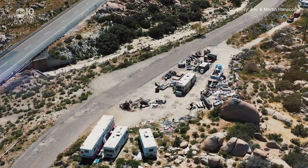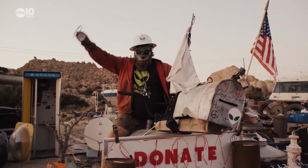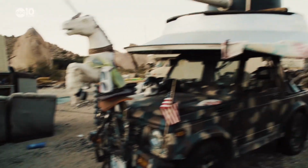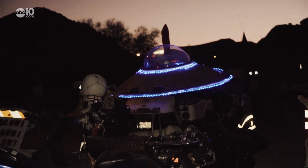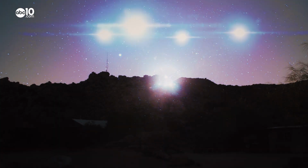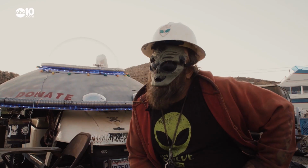If oddly shaped rocks or tall towers aren't enough to get you to pull off the interstate, maybe the UFO repair shop will spark your interest. Yahoo! Coyote's UFO repair shop is not part of the Desert View Tower, but it's another nearby tourist trap worth a visit if you have time. We're pretty busy once it gets dark.